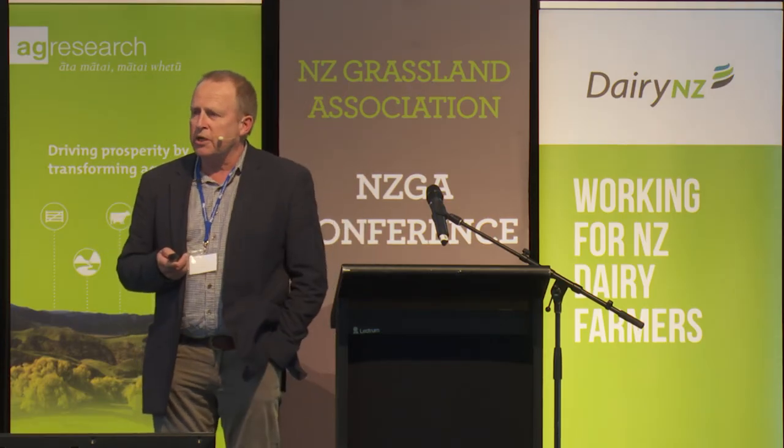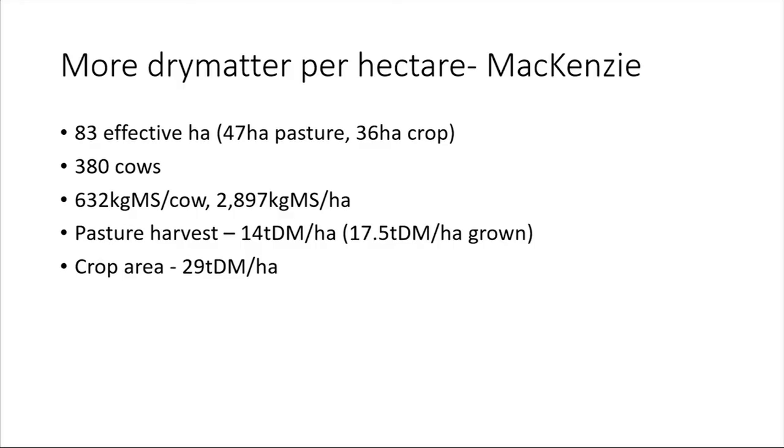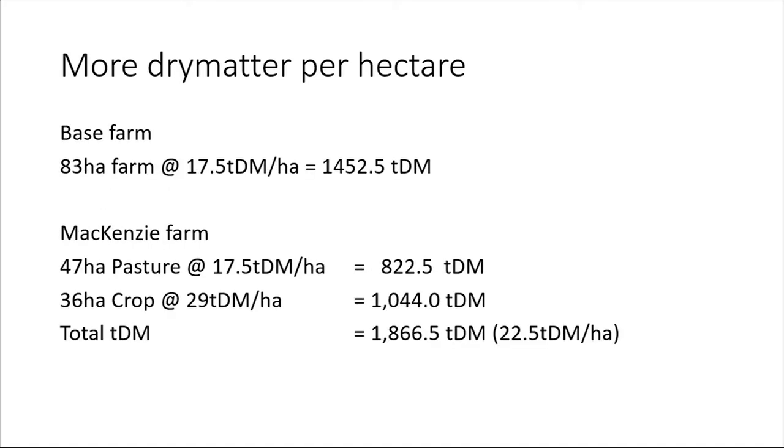So we've assumed at 80% utilisation, 17 and a half tonne growing. Their maize crops, 40-something percent of their farm is in crop. They grow maize in summer and then have annual ryegrass in winter, yielding around about 29 tonne total. Just some numbers for them. The reason why they do this, by the way, is they also bring in a lot of feed, so it's to reduce their average cost of feed on farm.